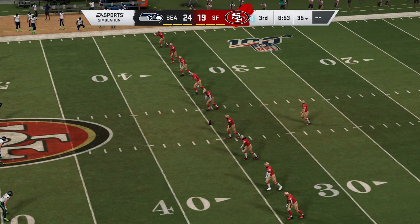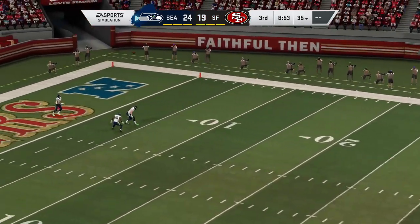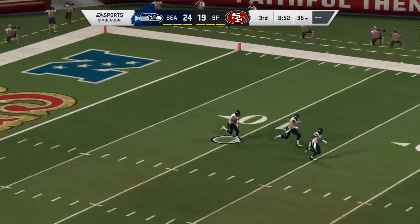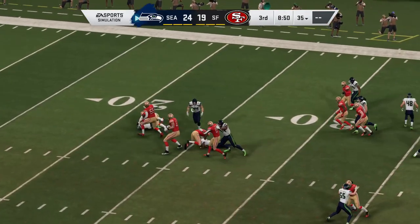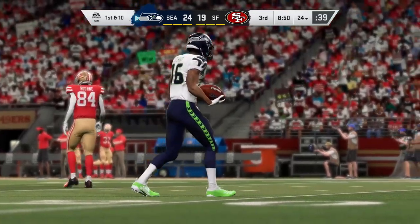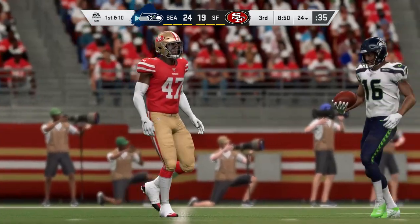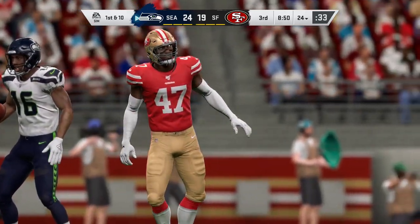A 5-point game now as here comes the kickoff. This is fielded a couple yards deep. He'll bring it back to just about the 25, call it the 24-yard line. Seattle now ready to march out onto the field, and they're hoping to redo their efforts from the last drive when they got into the end zone.